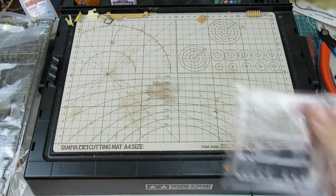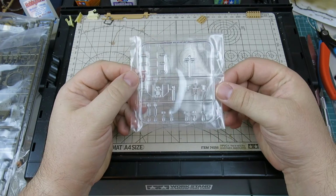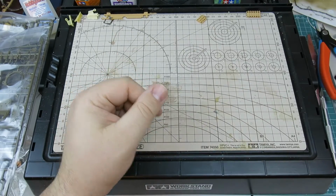Let's see. So clear parts. Not a ton of clear parts, but of course all the windows are replicated. Looks like maybe some rear armored glass windows for the back. Nicely done. No complaints there.